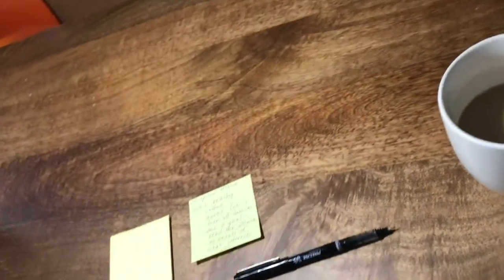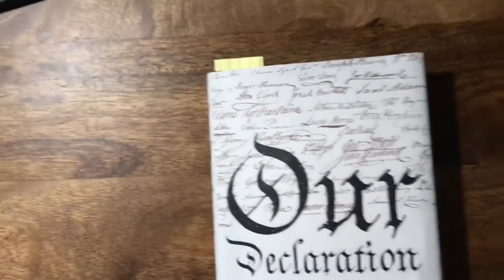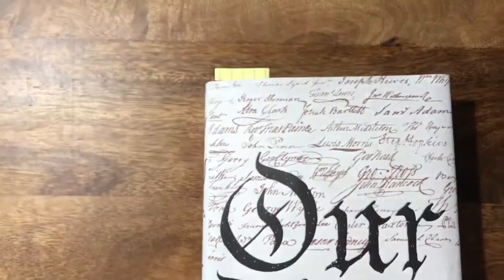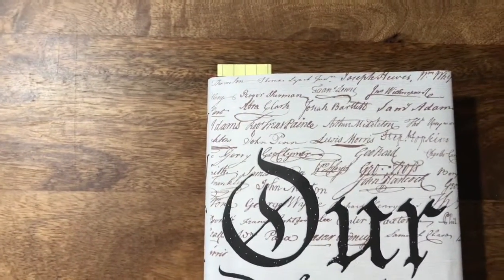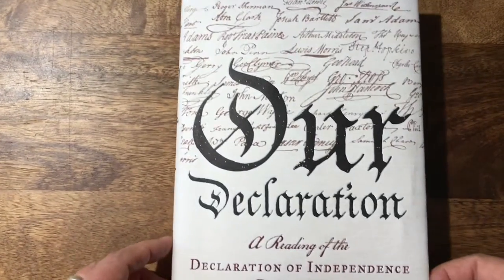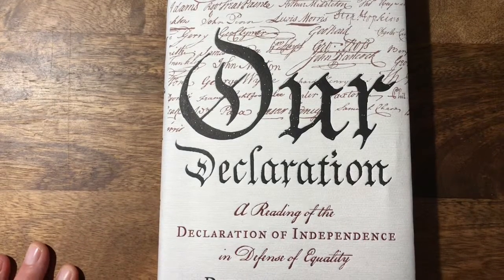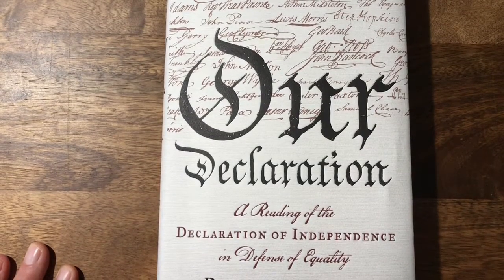So I'm going to get started reading here, getting everything set. Got my coffee, got my book, my notebook nearby. So I'm going to be reading from our Declaration, a reading of the Declaration of Independence in Defense of Equality.